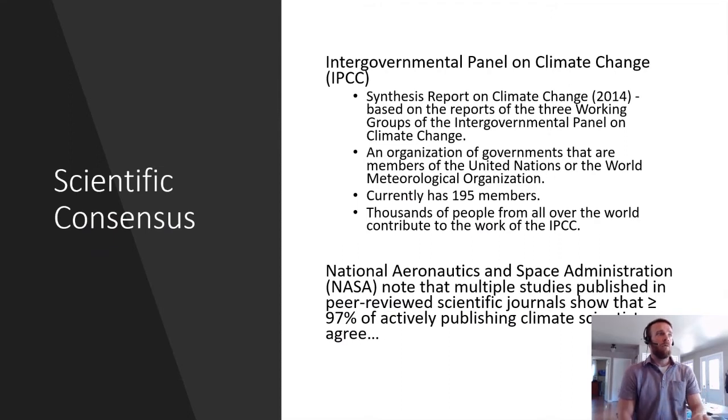So now we're basically building an argument here and providing some scientific consensus around climate change and the associated impacts, greenhouse gases, and the warming of the planet. And so these quotes that I provided from the IPCC, again, the Intergovernmental Panel on Climate Change, this comes from a synthesis report on climate change and is based on reports of 3 working groups that are part of the IPCC. So this is an organization of governments that are members of the United Nations or the World Meteorological Organization. They have 195 members, and thousands of people from all over the world contribute to the work of the IPCC.